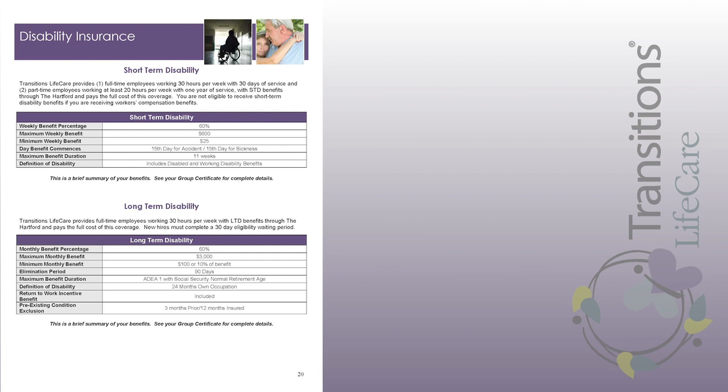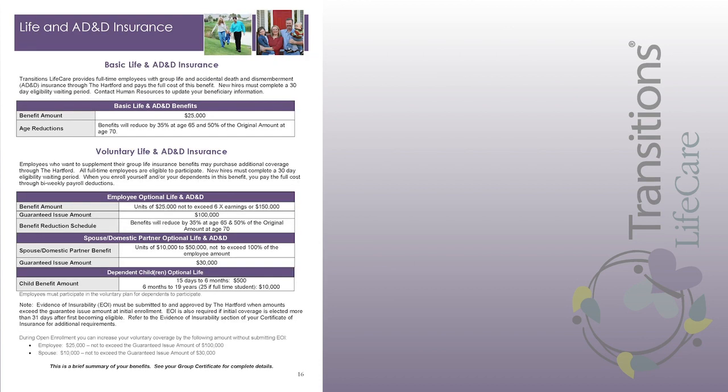Transitions LifeCare provides $25,000 of life insurance at no cost to the employee. Employees can also elect voluntary life insurance coverage for themselves, their spouse, and dependent children. If purchasing life insurance for a spouse or child, the employee must also elect the voluntary life insurance for themselves. The employee voluntary life insurance is available in $25,000 increments up to $150,000.